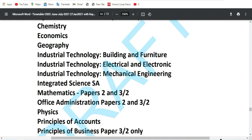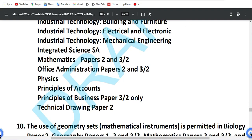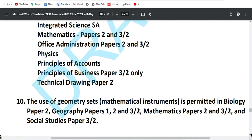Of course, here you'd realize that there's a long list of exams in which you'll be able to use a calculator. And the good thing about this is that you're now getting this in an audio-video format that you can listen and watch and be prepared for the exam. Technical drawing paper 2, you will also be able to use a calculator.